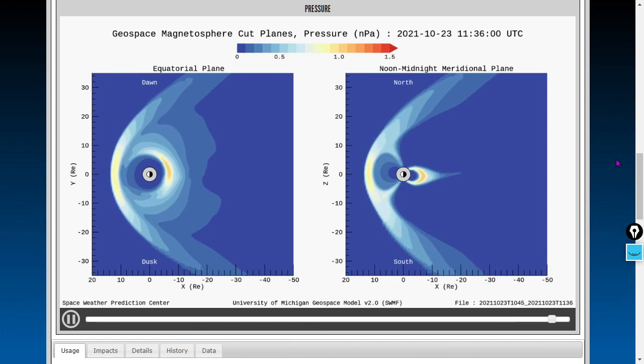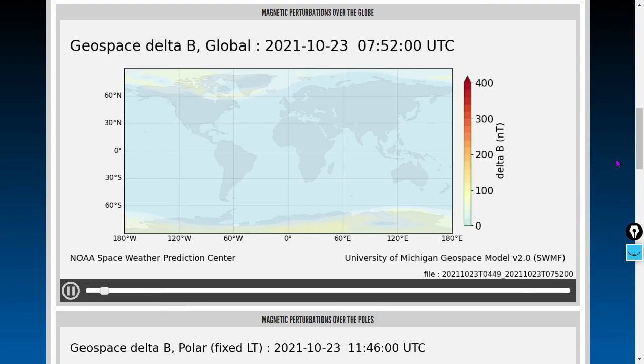Again, that was 4 hours of data there. Next, ground magnetic perturbations, geospace delta B changes to Earth's B field.